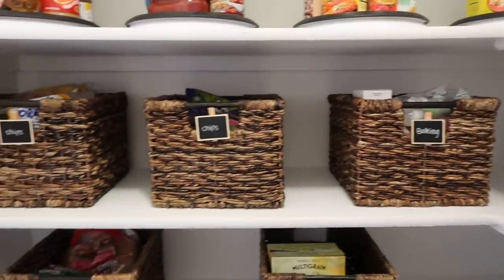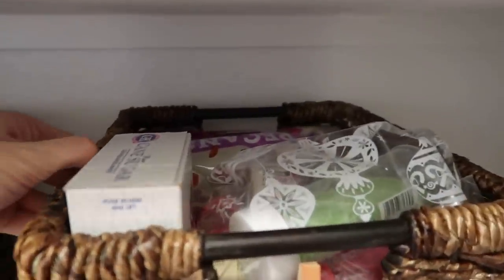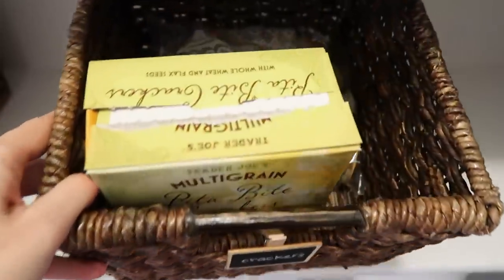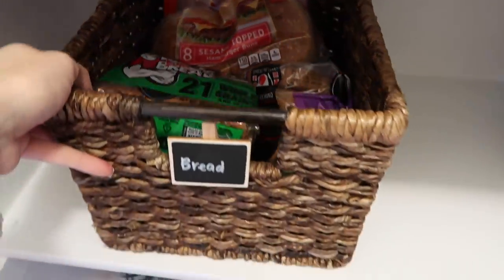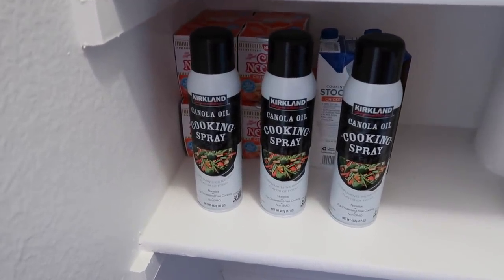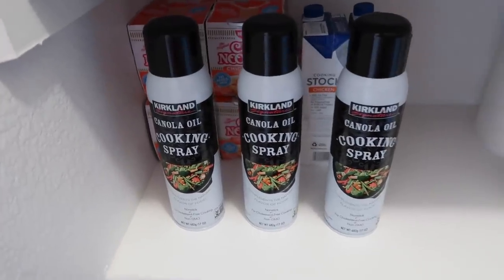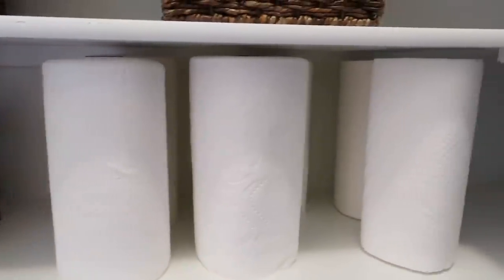So down here I have five baskets that have chips, more chips, and then some of my candies in that one. Baking stuff, I organize everything in there as well. In this basket I have some crackers, and then over here is all of our bread goods. And then last but not least, I have some cooking spray down there, and then overstock, so I have some cup of noodles behind that that didn't fit. And then I have two things of chicken stock behind the cooking spray. And then I took all of my paper towels out of the plastic wrapping and put them on the shelf so that when I run out of paper towels, I can just come in here really quick and grab one off of the shelf. And it looks pretty in there.